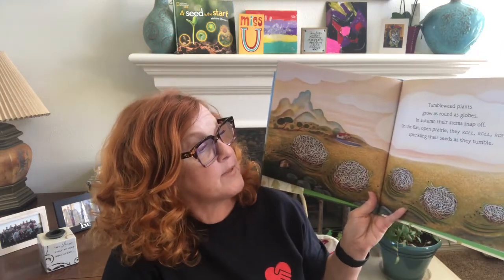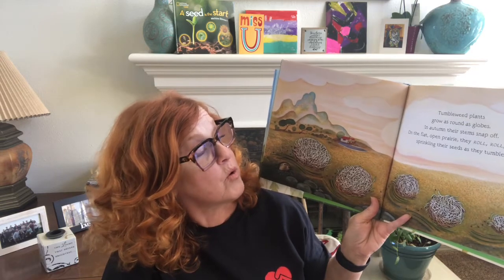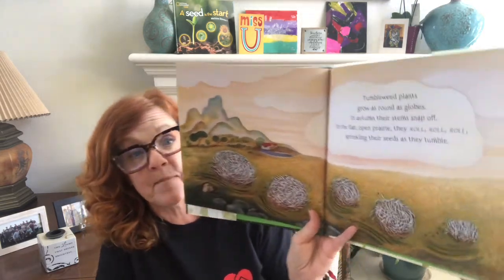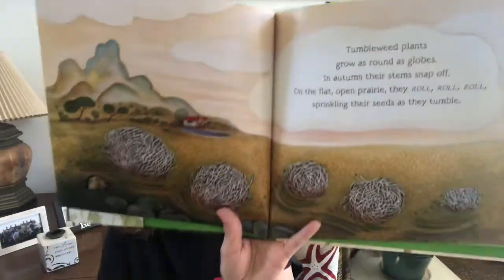Tumbleweed plants grow as round as globes. In autumn their stems snap off. On the flat open prairie they roll, roll, roll, sprinkling their seeds as they tumble. We see tumbleweeds around here.